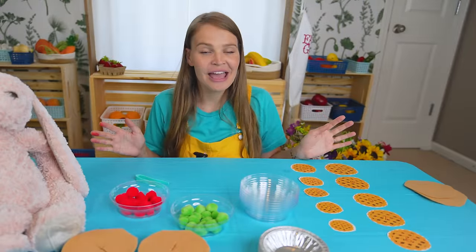Let's see what else we've got. Ooh, banana. This banana is yellow. There's more bananas. Let's count them. One, two, three, and four. Four bananas. Ooh, and here are some oranges. One orange, two oranges, three oranges, four oranges, five oranges. Thank you for helping me count. Something we can do is cut some oranges and then squeeze them. That's how we get orange juice. Let's do it.